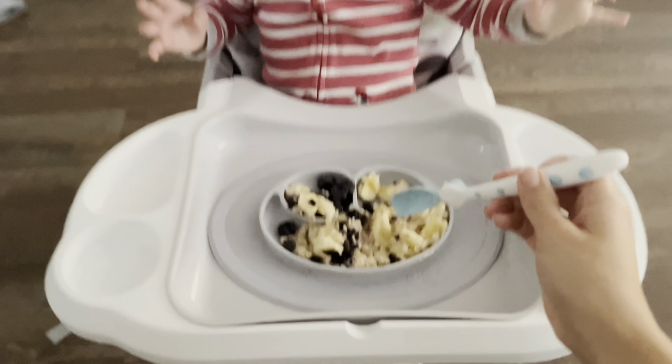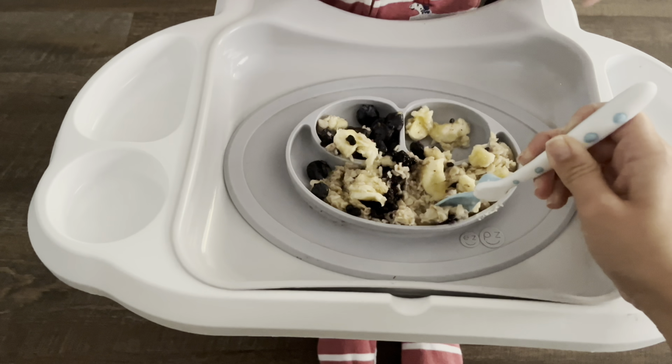Feed you. What you got? Got some oatmeal mixed up with some banana, some blueberries.